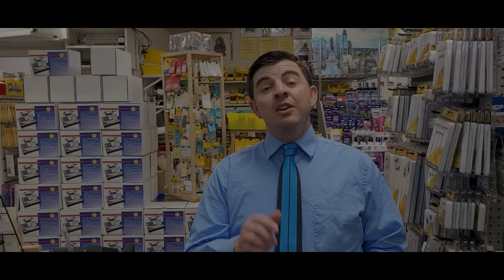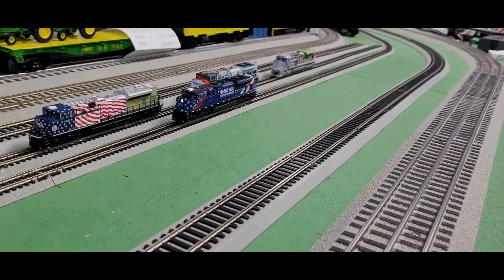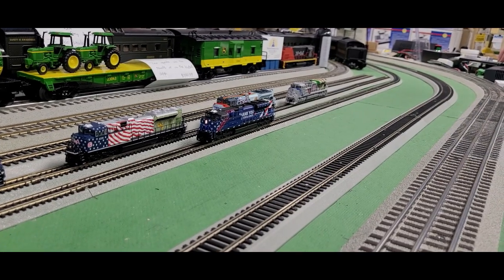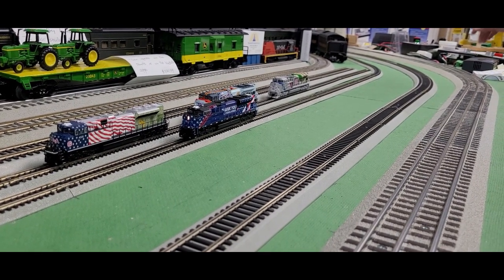All aboard! Because our essential workers are so important to all of us, and thank you to all of our essential workers out there, we're going to run the Montana Rail Link Essential Workers engine. All aboard. All right, here is the horn. The bell. And if you notice, when the horn blows, you see the ditch lights oscillate in the front. And away we go.